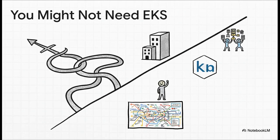But hey, let's be real. EKS isn't the magic bullet for every single project out there. You might not need it if your app is a pretty simple monolith, or if your team is brand new to Kubernetes and the learning curve feels a bit steep. In those cases, maybe a simpler serverless option like AWS Lambda is a much better place to start. Kubernetes can be overkill sometimes.